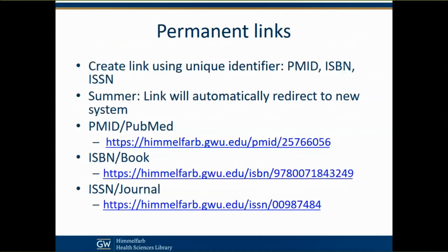The permanent links are our way of making the links impervious to this and future changes to our system. What they rely on is a unique identifier for either a PubMed article, and unfortunately it's only PubMed; we realize people link to lots of stuff beyond PubMed, but this particular solution is PubMed at this time. An ISBN, an International Standard Book Number. I feel like I'm getting very librarian-y now. Or an ISSN, which will link you directly to a journal.